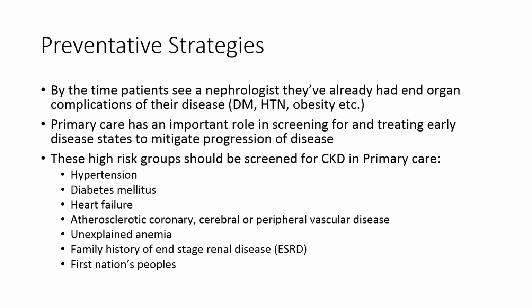In terms of preventative strategies, by the time patients see a nephrologist, we know they've already had end organ complications of their disease, whether it be diabetes or hypertension or a systemic disease. But primary care has an important role in screening and treating early disease states to mitigate progression of disease. So it's recommended that these high-risk groups be screened for CKD in primary care.